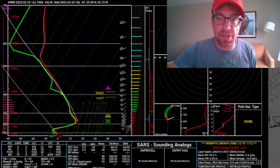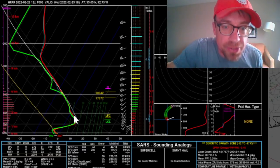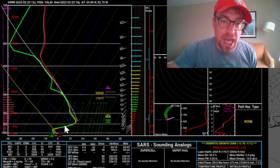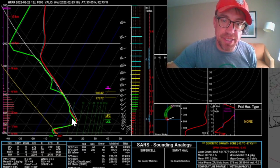Looking a little bit further south, closer to Little Rock, you have a stronger warm nose. Look at this warm nose. A lot warmer just above the surface. There's your zero line. I'm drawing it right there with the cursor. The blue line, that is the freezing line. And where that nose is above freezing, that's your warm nose.